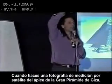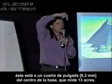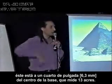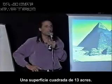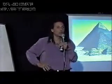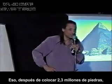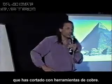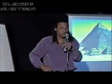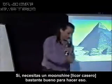When you take survey pictures, satellite pictures of the apex of the Grand Pyramid at Giza, it is 1/4 of an inch off the center of the base. That's 13 acres square, 1/4 of an inch off center. That's after placing 2,300,000 stones that you have cut with copper tools. Yeah, you need some pretty good moonshine to do that one.